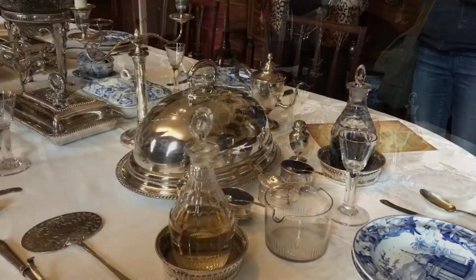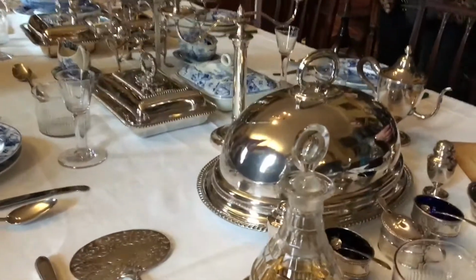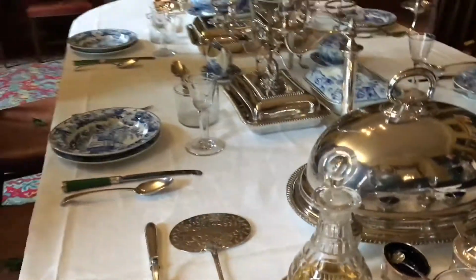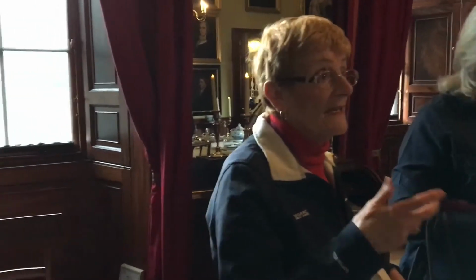Go inside, you've got the gravy, and there's a little compartment. They put boiling water into that. Oh, to keep it warm. And the spout, as you can see, is quite low, and that was to stop any, yes.